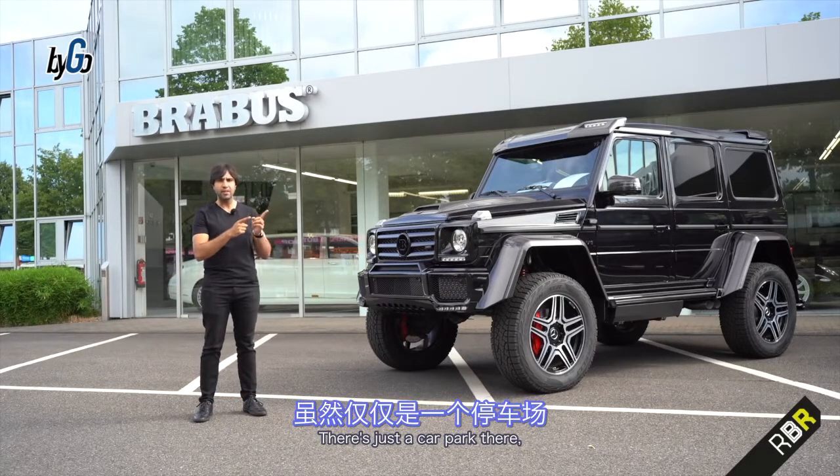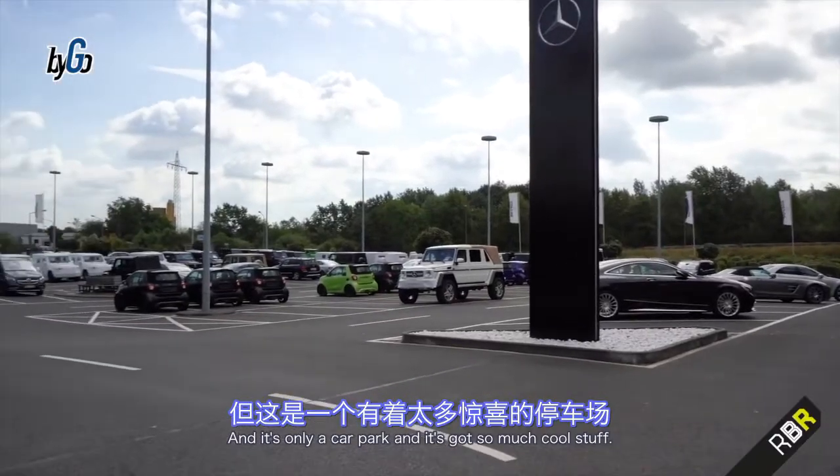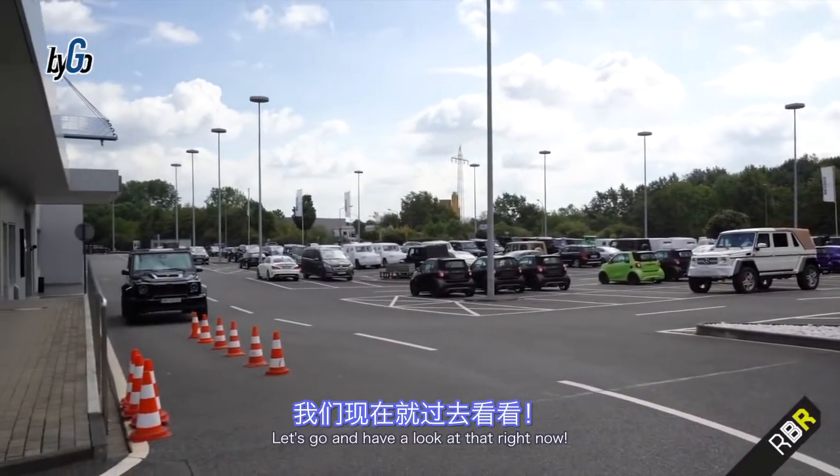There's just a car park there. And it's only a car park, and it's got so much cool stuff. Let's go and have a look at that right now.